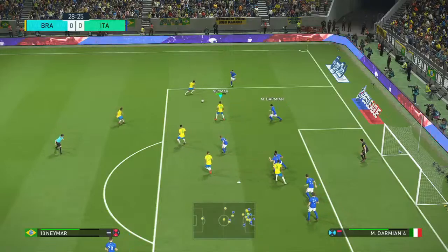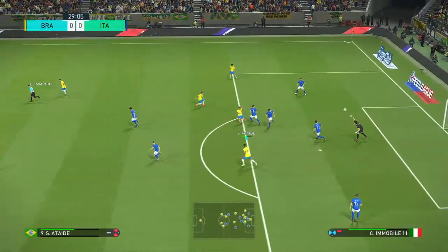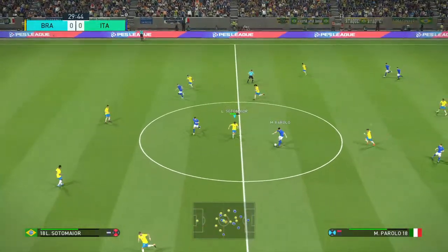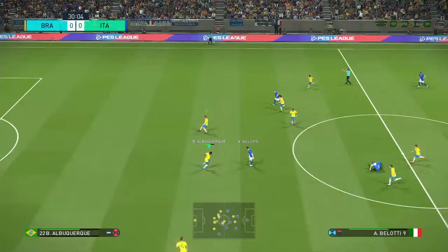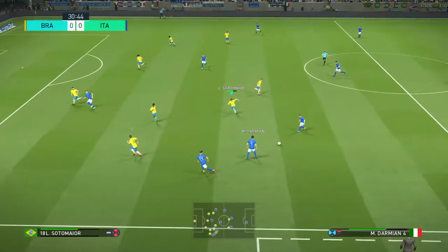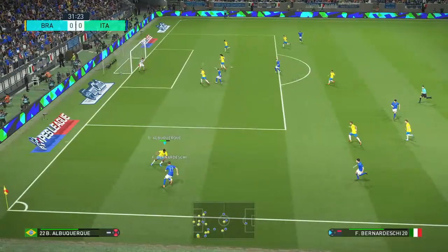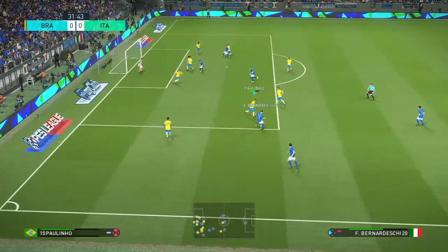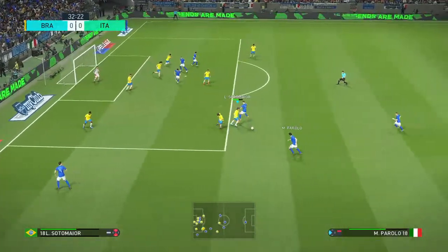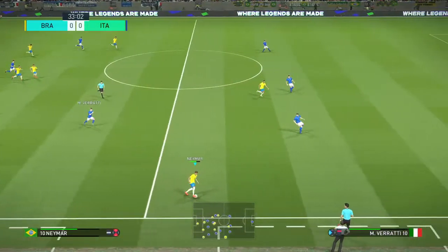Nicely controlled. Turns and a shot! Oh, great save, real class. Well, that was high-class goalkeeping there to back up his high-class wage. Over to the left. Darmian. Now here's the through ball. Bernardeschi. A chance to play it in. The defence got the better of him this time, but I'm sure he'll go again.